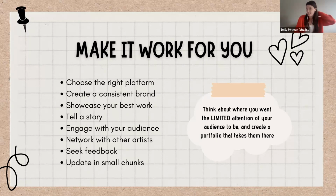But ultimately, this is what I want you to take away from this. Think about where you want the limited attention of your audience to be, and create a portfolio that takes them there. Your audience has a minuscule attention span these days. So if you want them to buy art from you, take them there. If you want them to check out your new YouTube video, take them there. If you want them to listen to your podcast, take them there.